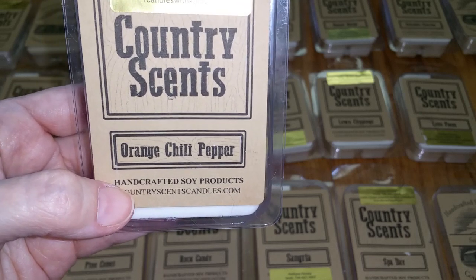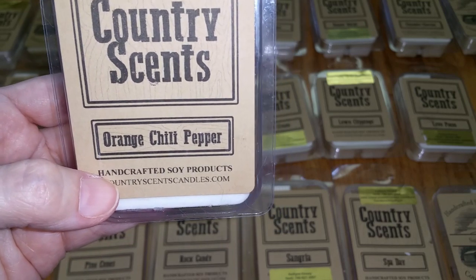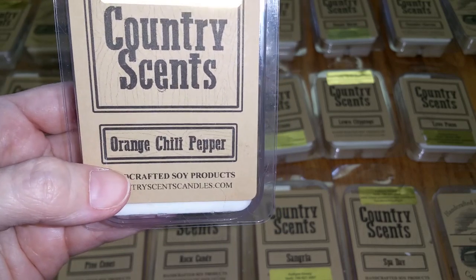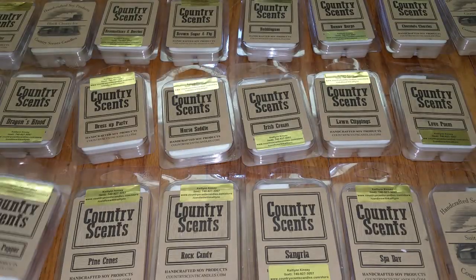I like it, but I'm not sure if it's something I want my house to smell like. It's listed as having a strong and bold throw, and that is accurate because the throw was bold, like a 5 out of 5. It took over the entire house.